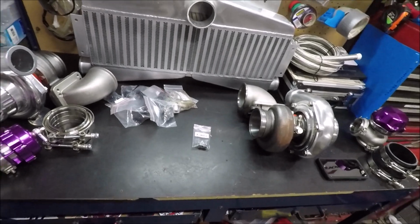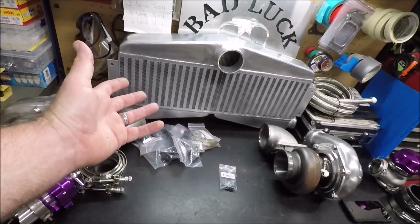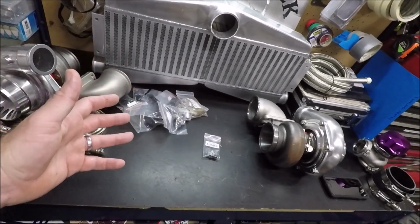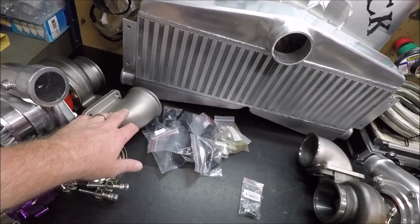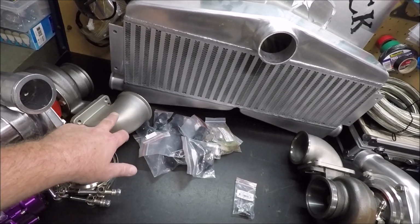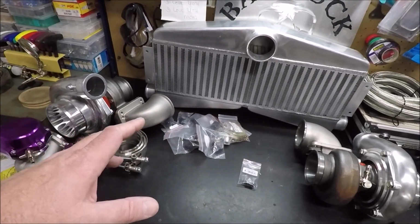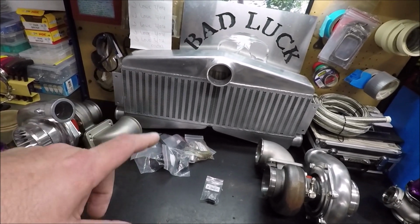Now, the astute among you may be wondering, okay, where's all your cold side and hot side piping? Well, obviously we don't need hot side piping because we're coming off of our turbo manifolds or turbo headers and coming into these elbows straight to the turbos. I'll show you a picture of what that's going to look like. I'll insert that here.